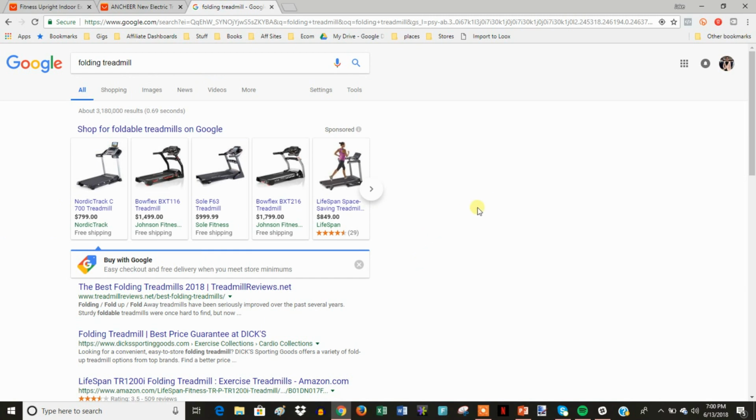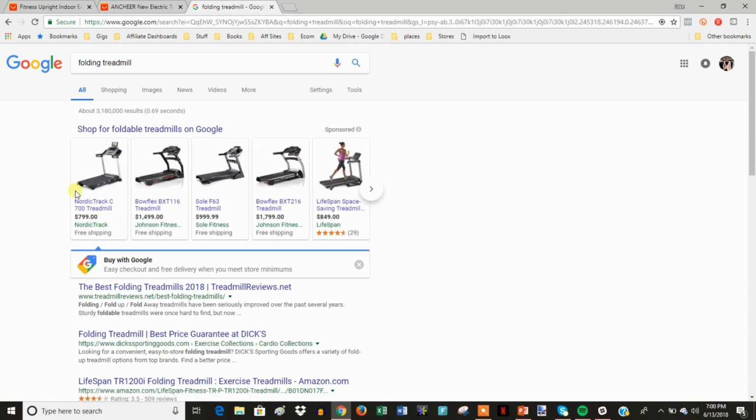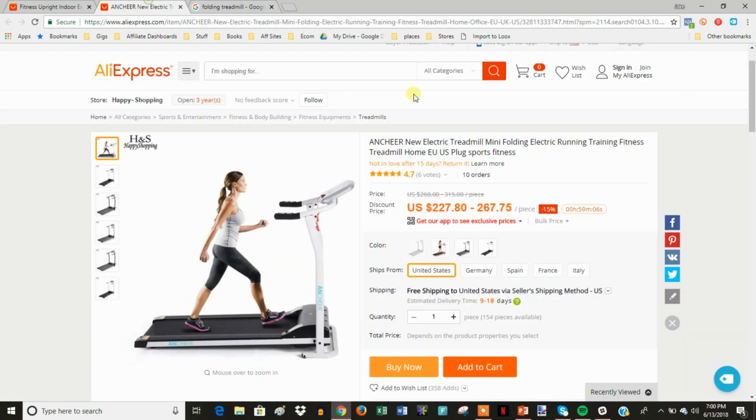You can see these other people. Take a look at the shopping ads here. You can see other people are selling folding treadmills in the shopping ads for $800, $1,500, $1,000, $1,800, $850. Now I'm assuming these treadmills are higher quality than this one right here. However, with that being said, we could probably come in here. You can see now here's a lower price one right here. We could probably come in here and maybe sell this for like $400 or something.